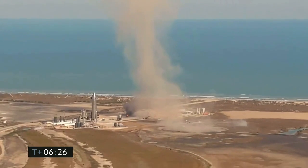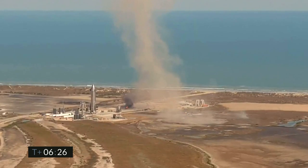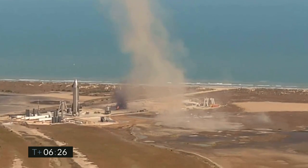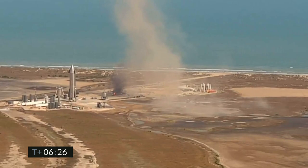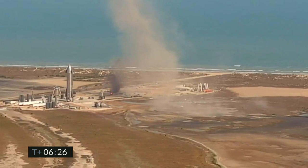So all told, another great flight, and a reminder, this is a test flight, second time we've flown Starship in this configuration. We've got a lot of good data, and the primary objective to demonstrate control of the vehicle in the subsonic reentry looked to be very good, and we will take a lot out of that.